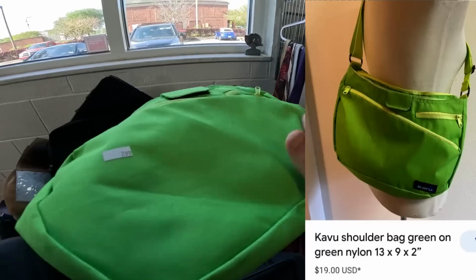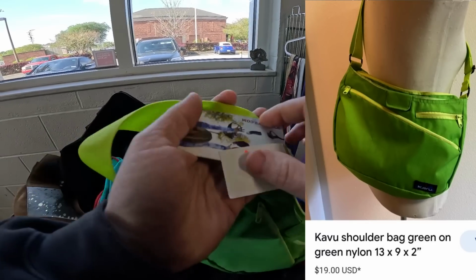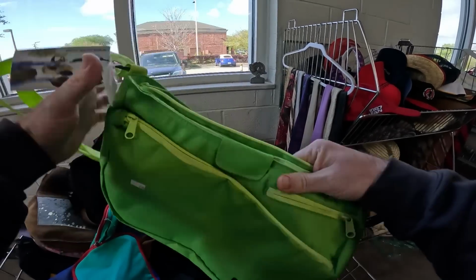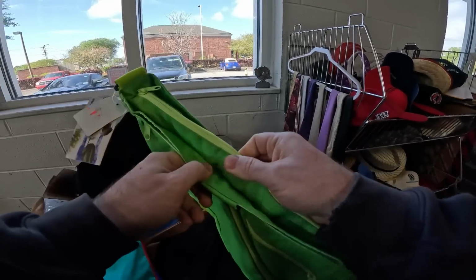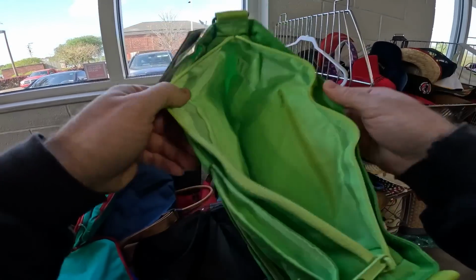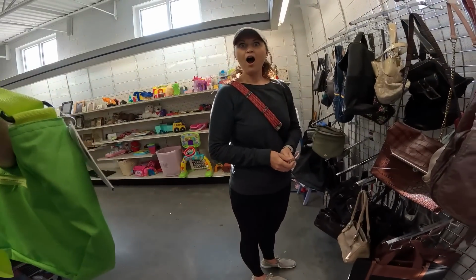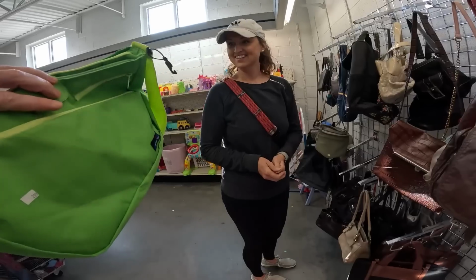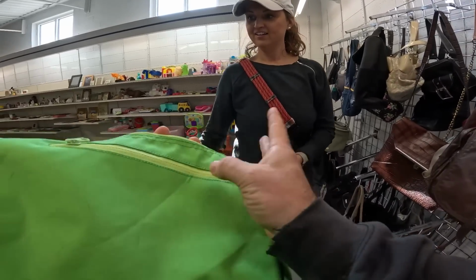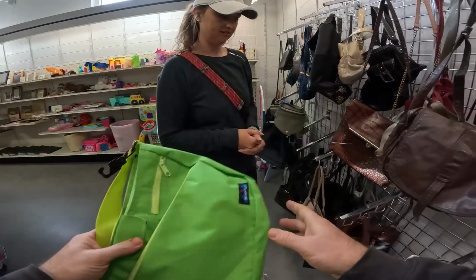It's got hair all over it. This stuff is expensive. Cabu, brand new. That ain't too bad. Brand new, with the tags. How'd you find that? It's got tons of dog hair on it, but it doesn't look stained or nothing. Yeah, we can lint roll that. Lint roll that thing.